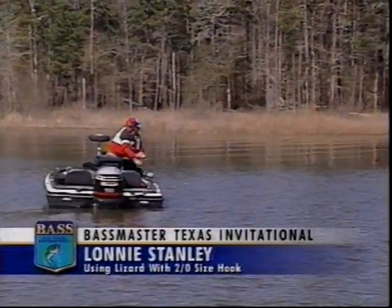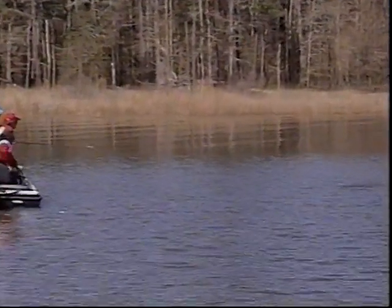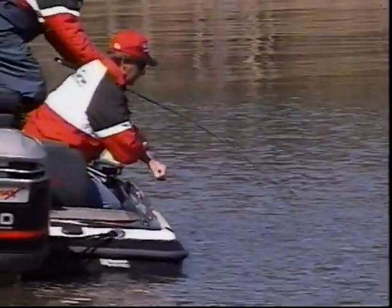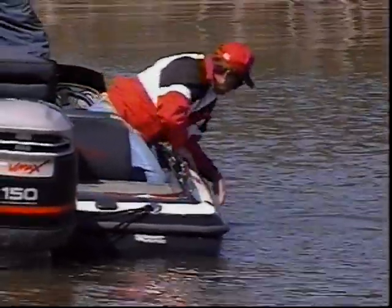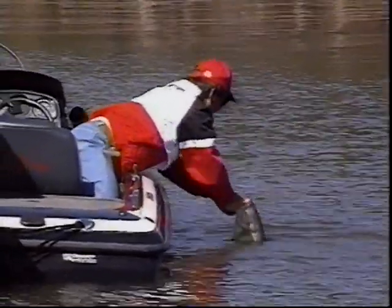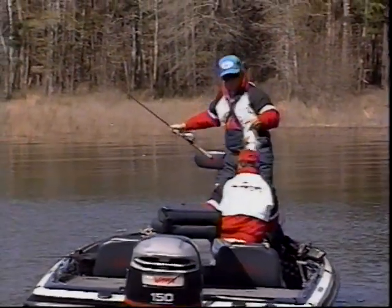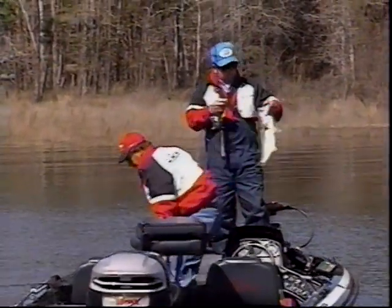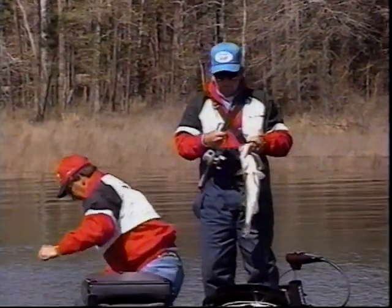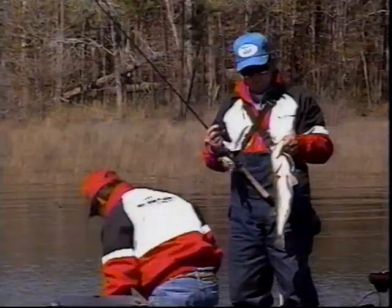Get down, get down. Fish, come here. Don't miss him. I ain't got him. Very good. Long cast. Got it. Yes. Whew. Oh, look out. The hook fell out. What a clutch catch for Lonnie Stanley.